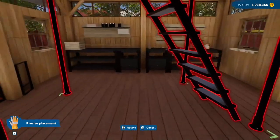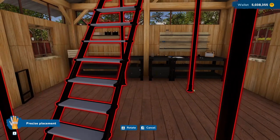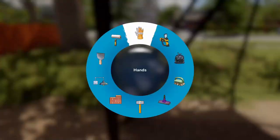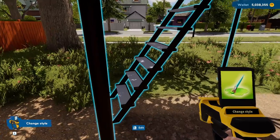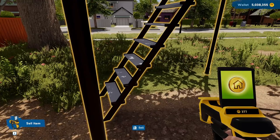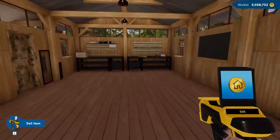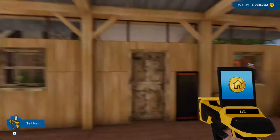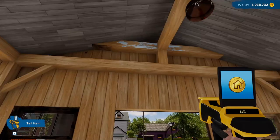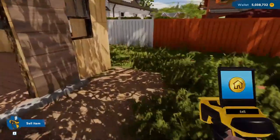Can I take this in here? Yes, but I can't stand it up. It's too big. Put it back outside. And I said it cost $377. What happens if we sell it? It's $377. Okay, cool. That makes me a lot happier. Maybe we need to build steps up to the ceiling. We'll see. I'm not going to do anything else in here today.